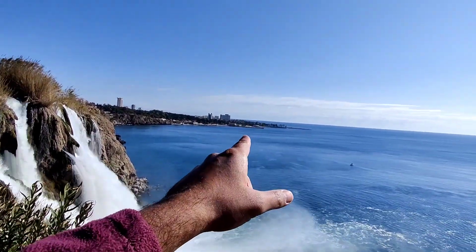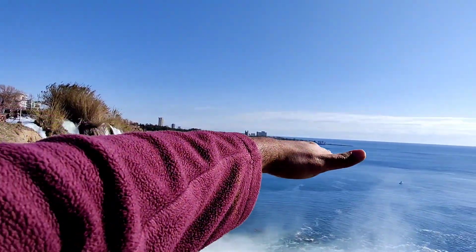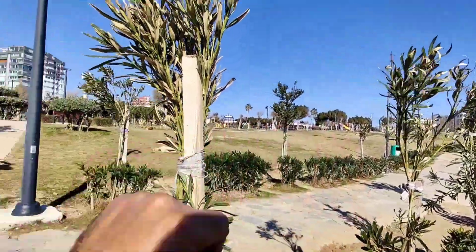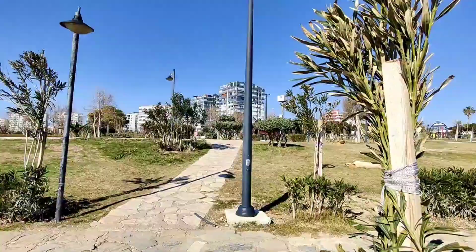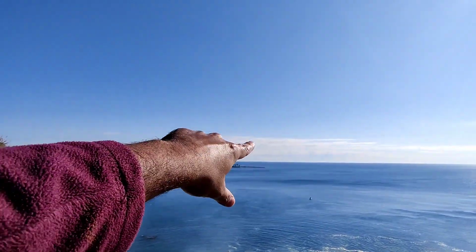So that's Lara Beach, Sandy Beach, as I said, so we're on the way there now. So the cliffs now start going downwards. And they have a beautiful park with children play areas. And as I said, that park continues all the way. You can see the park continuing downwards. And then that's Sandy Beach there.